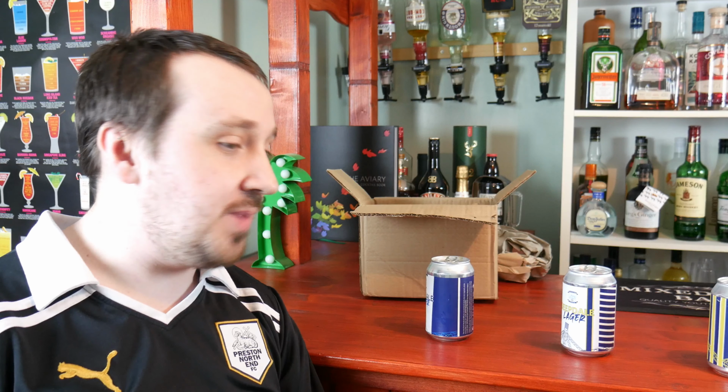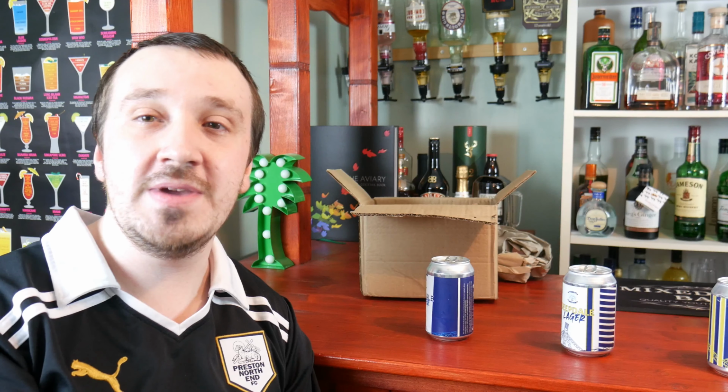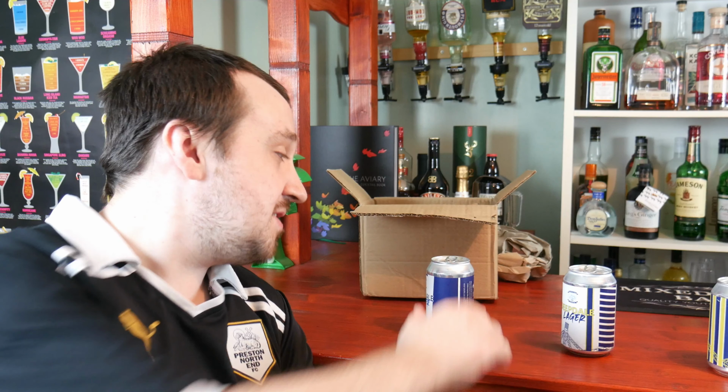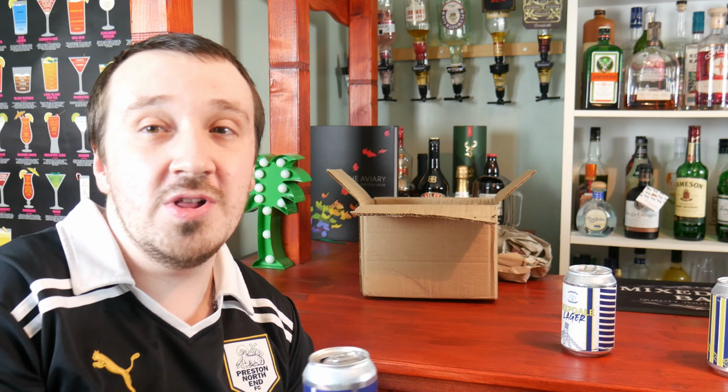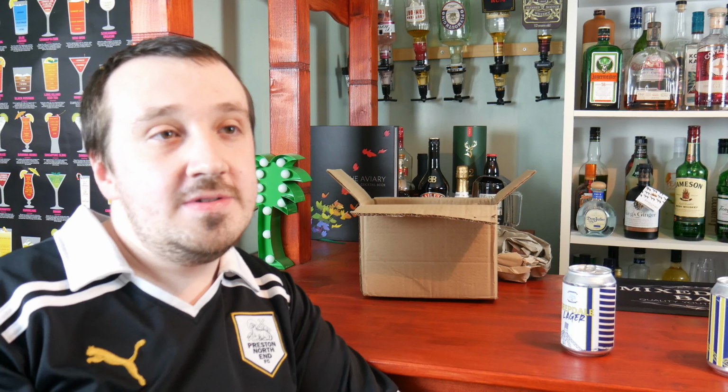The only reason you'd buy it is to put it away on display, say you've got Preston beer, lager, or Preston ale, and that's the only reason. It's a disappointing product, everything about it really. They're expensive, it's cheap, and it didn't taste that great. So overall, I'd give it 3 out of 10. I think I'm being generous with that.